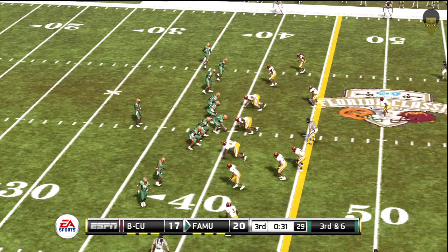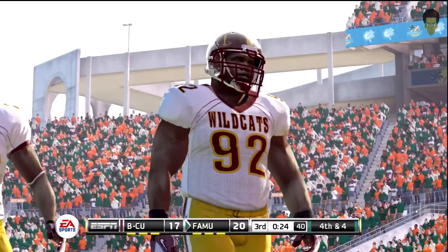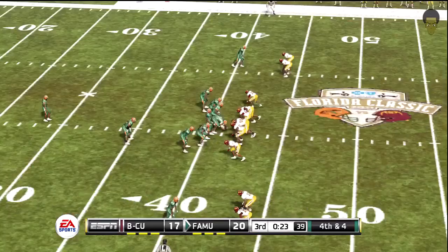Empty backfield, quarterback in the gun, 5 wide receivers. Caught, and he's hit immediately. That series left the offense scratching their heads a little. The defense is going to head to the sideline with a real sense of accomplishment, knowing that they've just shut this offense down.